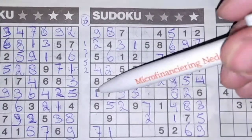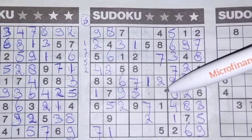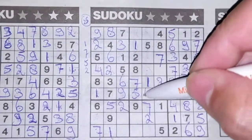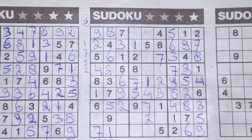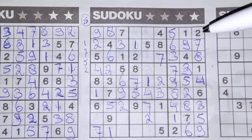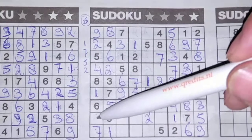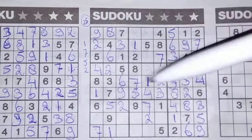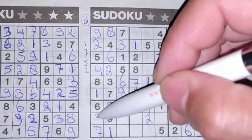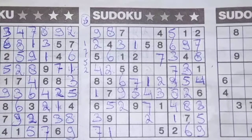2 numbers left in this row for the numbers 4 and 3. We have a 4 here, no 4 there. 4 goes there and the 3 goes here. Then how about this number in the first column for the number 3, I believe. Yes, 3 is missing.